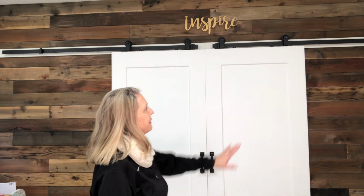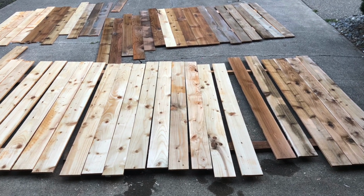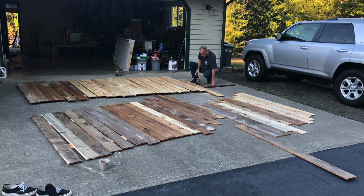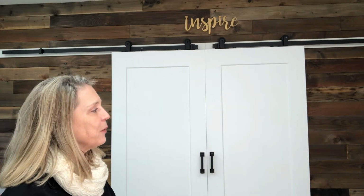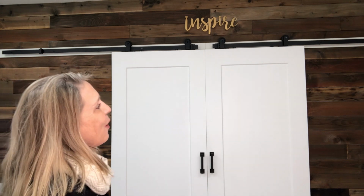As you can see, we have turned this into what I would call maybe my signature wall, or my focal point wall. This is a reclaimed wood wall. We had some old fence boards here at the house, and we bought some more fence boards. Then we used a vinegar and steel wool combination. My husband and I put all the wood through our planer, and then we just painted it with the steel wool and the vinegar to give it the different finish. So you can see there's lots of different colors on this wall.